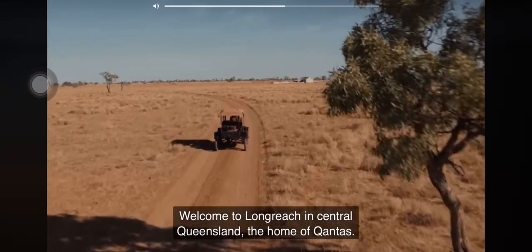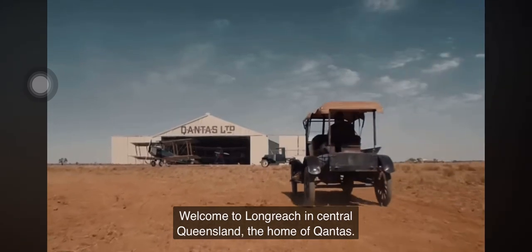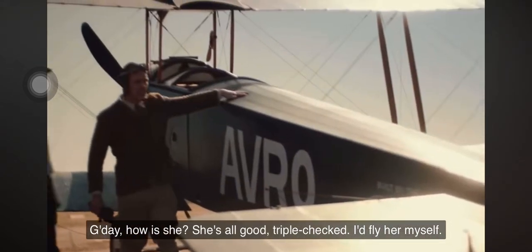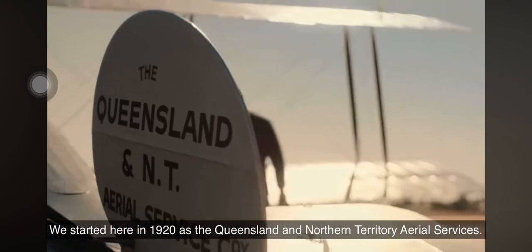Welcome to Longreach in central Queensland, the home of Qantas. G'day, how is she? She's all good. Triple checked. I'll fly myself. We started here in 1920 as the Queensland and Northern Territory Aerial Services.